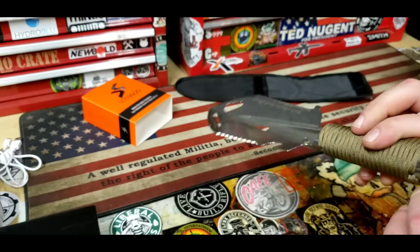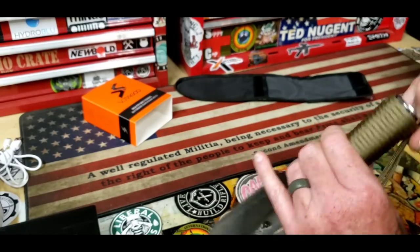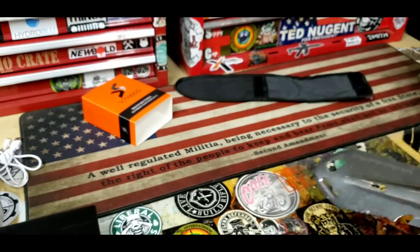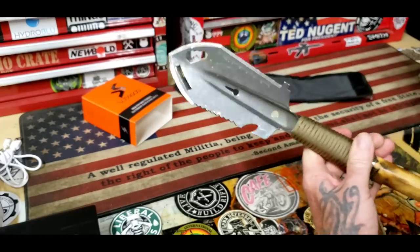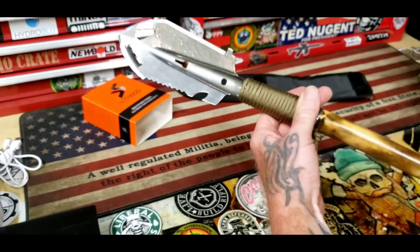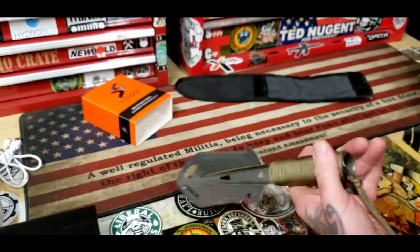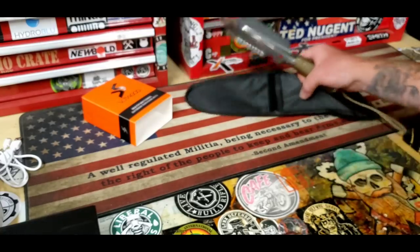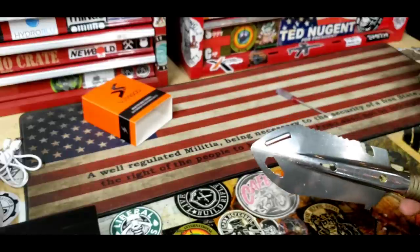Now, if you took this paracord off, I don't think I want to remove all the paracord, but you've got a nice hole there. So you could pretty much shove this all the way through and have yourself a crazy spear. Yeah, it'd be perfect for taking out zombies or whatever if you had something like that. But I thought that was really cool. And I just wanted to share that with you guys. I thought it was neat. Had some pretty interesting stuff.